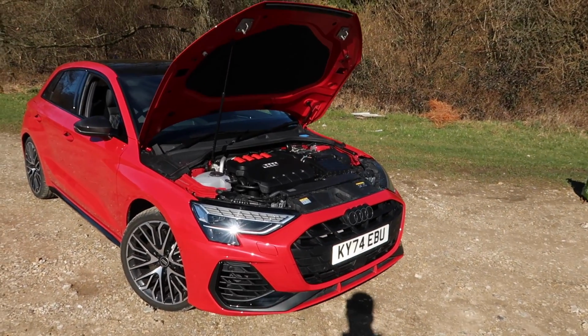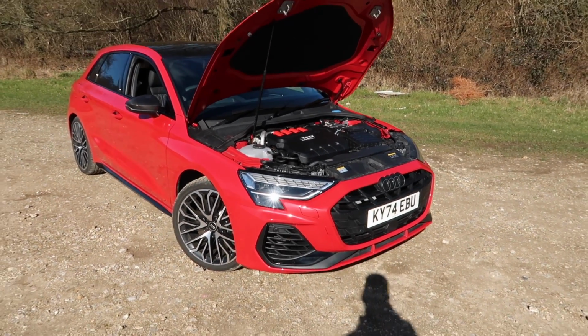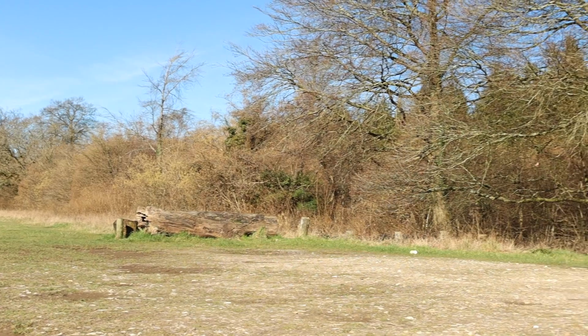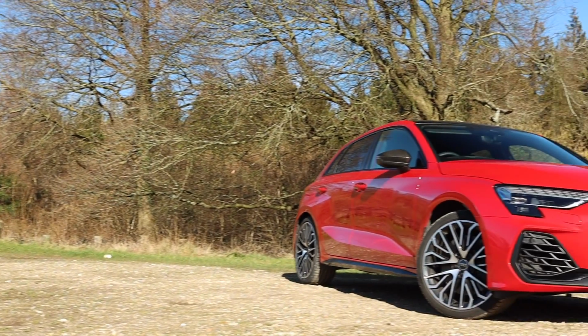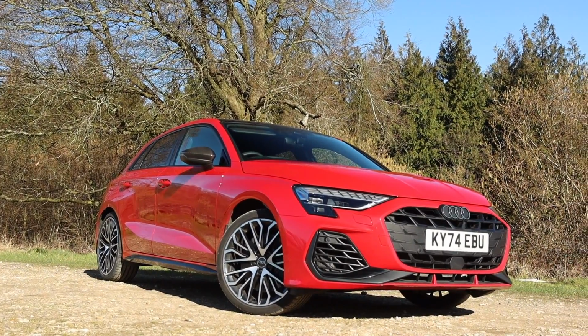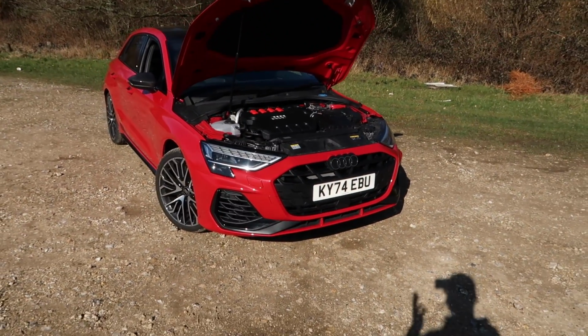Are you going to notice that in the real world? Probably not, but it's bragging rights down the pub if you've bought a brand new S3 and your mate has the old S3. So yeah, you can brag about that. In regards to fuel economy on a combined run, I believe it's 33 mpg. I think more specifically 33.2, but I may need to correct myself with a subtitle.